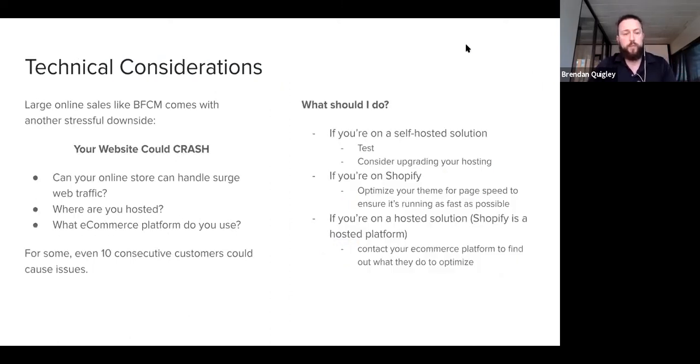So the other thing, unfortunately, with websites is the technical considerations. Depending on your website, it could crash if you've got a spike of traffic. And unfortunately, even 10 consecutive customers could cause issues on your website, depending on your platform and where it's hosted and all that kind of stuff. So another thing you can do now to prepare for the holiday season and to prepare for the increased traffic that COVID causes in general is you can reach out to your platform or hosting company and ask them, how do you handle these spikes? If you're on a self-hosted solution, which is basically you've purchased the resources in the host and you've installed the platform, you want to test it somehow, contact the hosting company, see what they're doing, and then consider upgrading your hosting. If you're on Shopify, they do a fantastic job of protecting you from surges in traffic.